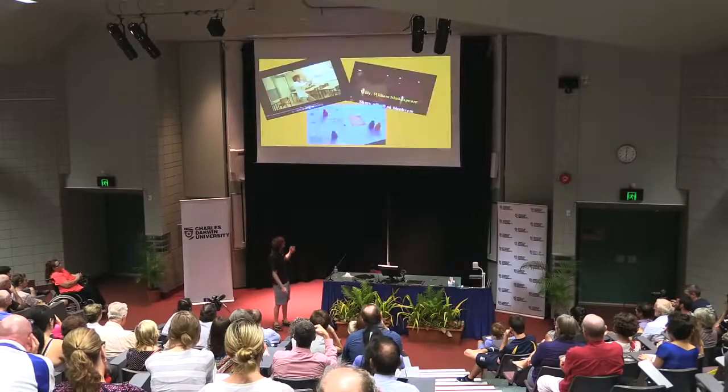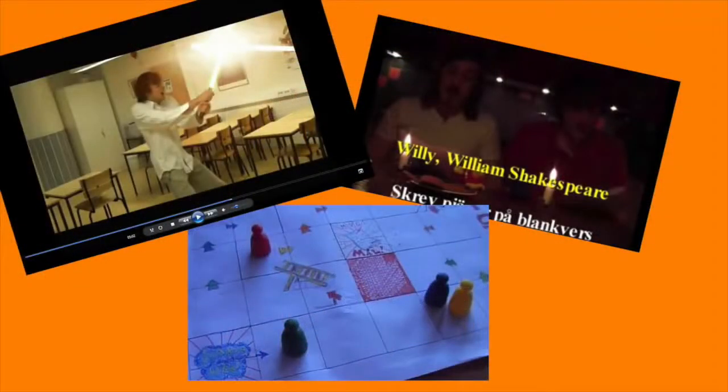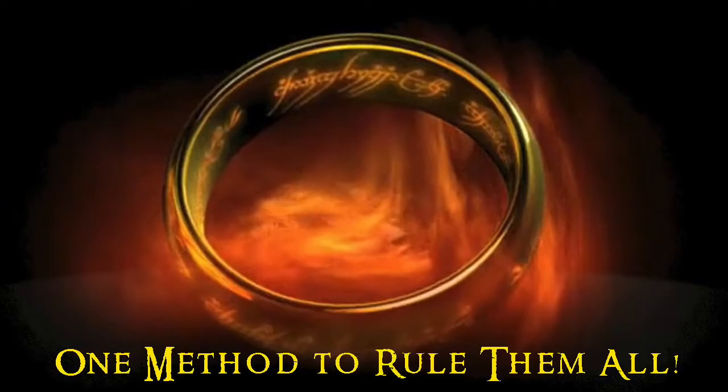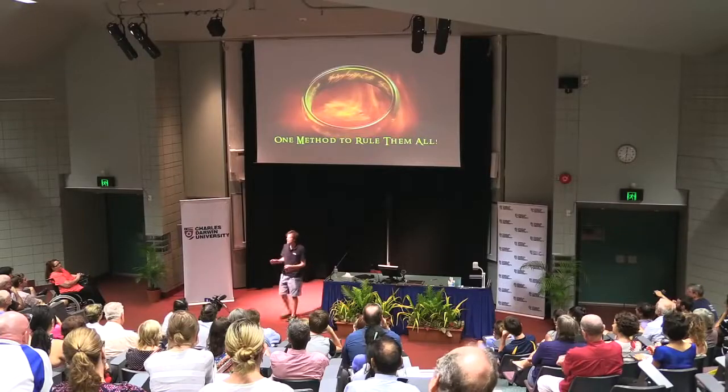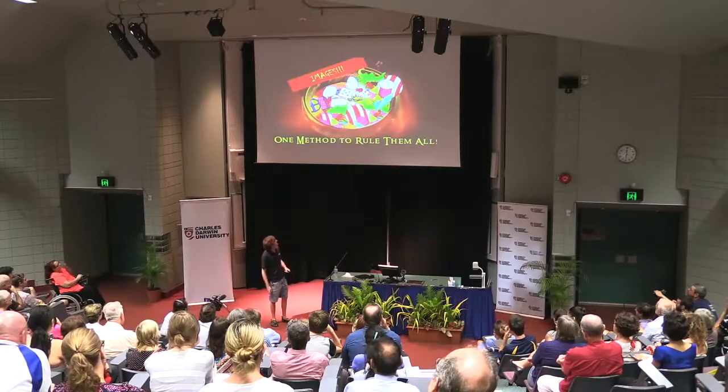And that's of course possible to do in a lot of different ways, but there's one way that has proven to be a little bit better than most of the others. I usually call it one method to rule them all. Is there anyone who's got any idea of what this kind of memory would be? Language? No? Yeah. It's quite difficult to guess. I wouldn't have guessed it myself before I knew about this. But it's actually to memorize in images.